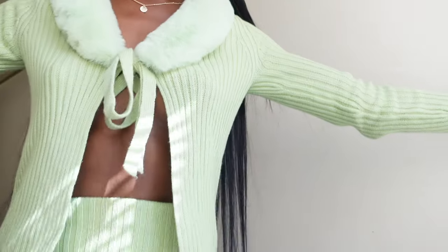I usually like to start taking pictures in my priority outfit. So my priority outfit is basically the outfit that I for sure want to get a picture in, so I just put that on first before I actually go out and take pictures. So as you guys can see, I'm in my priority outfit.